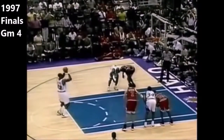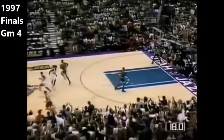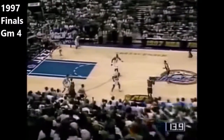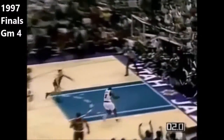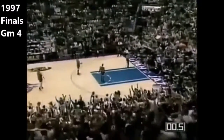And Malone gets back seconds. He fires the three. They stopped it. Final seconds. Russell goes to the hoop. The Utah Jazz have defeated the Chicago Bulls with 5/10 of a second remaining, and the series is tied at 3.